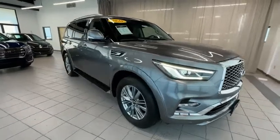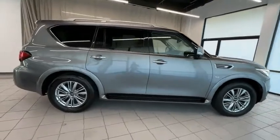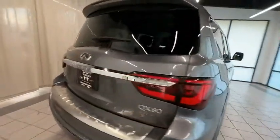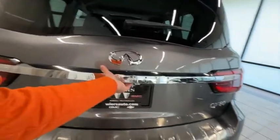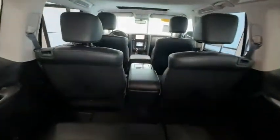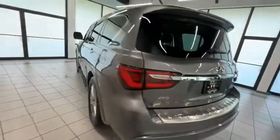Stop by and take a look at the 2020 Infiniti QX80. If you are in the market for a full-size luxury SUV with all the latest technology to make driving easier, look no further than the Infiniti QX80. It packs a strong engine, excellent manners, and a well-equipped cabin. The QX80 is the most fuel-efficient of its kind.